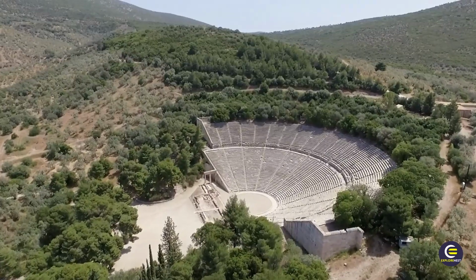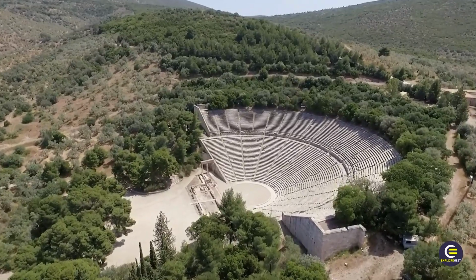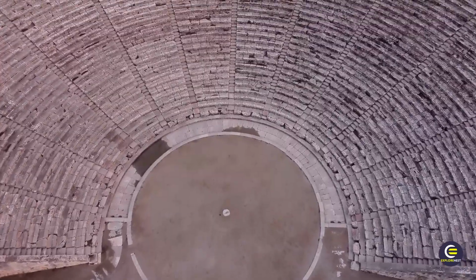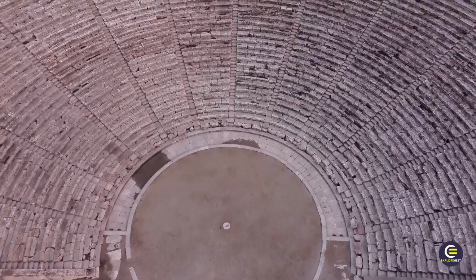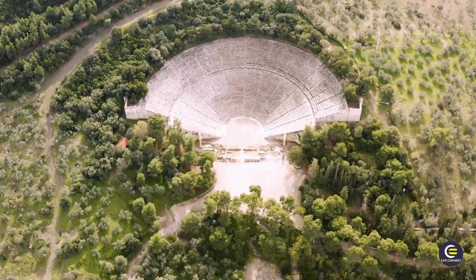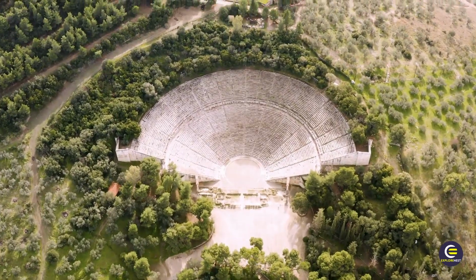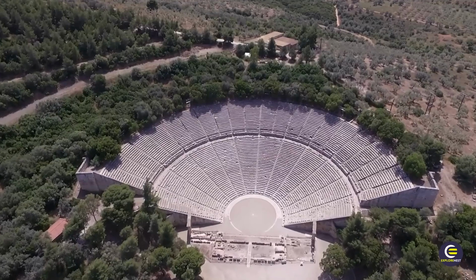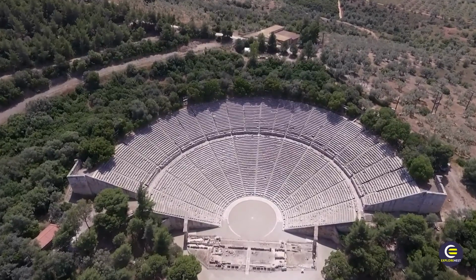Epidaurus is part of a larger sanctuary dedicated to Asclepius, the Greek god of medicine. In ancient times, people came from far and wide to stay overnight at the sanctuary in the hope of waking up healed by divine intervention. The sanctuary offered everything from sleeping quarters to baths and entertainment spaces.